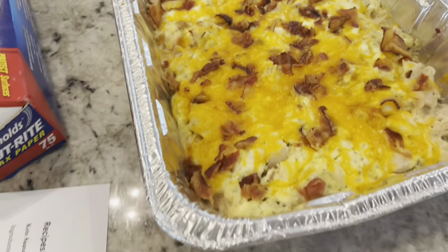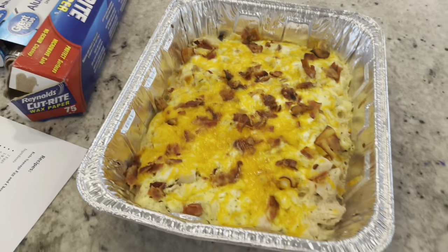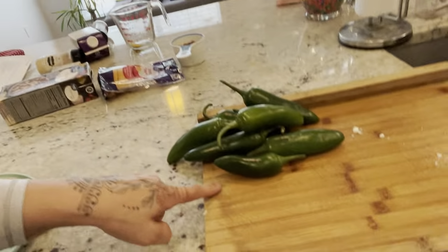All right, and our crack chicken casserole is done, so we're gonna go ahead and wrap it up and put it in the freezer. All right, so it's time for one of our last recipes. I think we have three more after this, but we are going to make our jalapeno popper casserole, and I'm gonna shred this chicken that I just baked, and I'm going to cut the jalapeno into strips, and then I'm gonna make the cream cheese sauce that goes on top. So let's go.